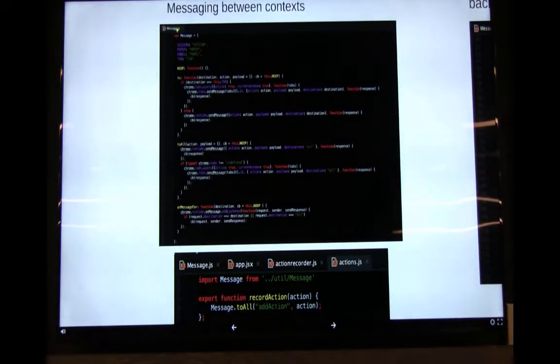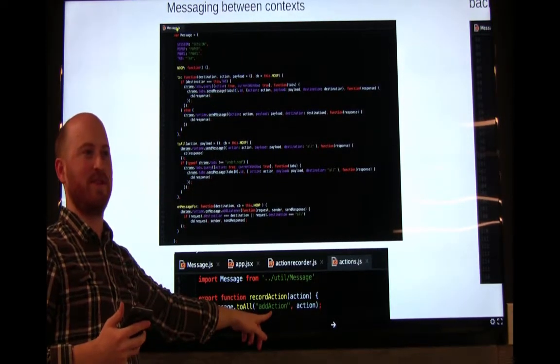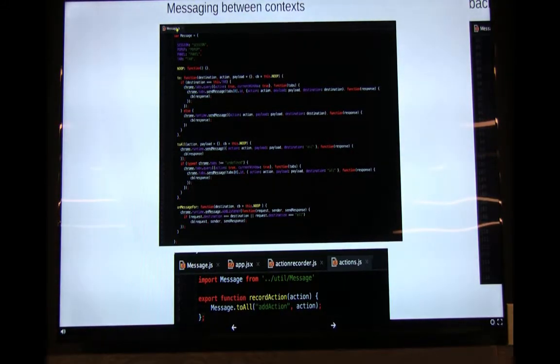Now we have the different contexts, and the first thing I did is I wrote a messaging service. It's kind of like a bus of communication between the pop-up, the background page, and the content script. It's very simple. Basically I say message to all, add action, which is very similar to your action type in a Redux situation, and then the payload. And that goes to the background page.